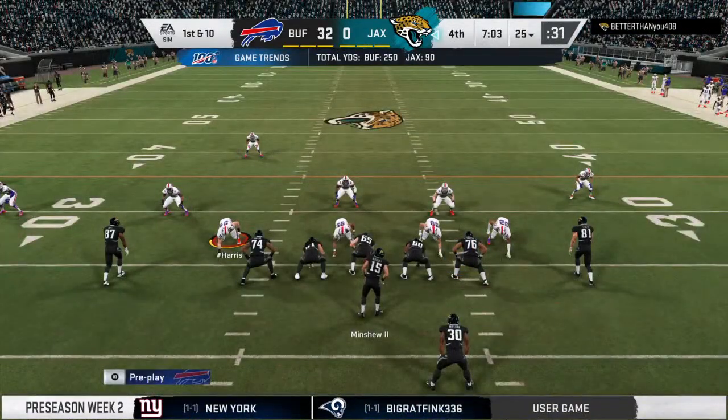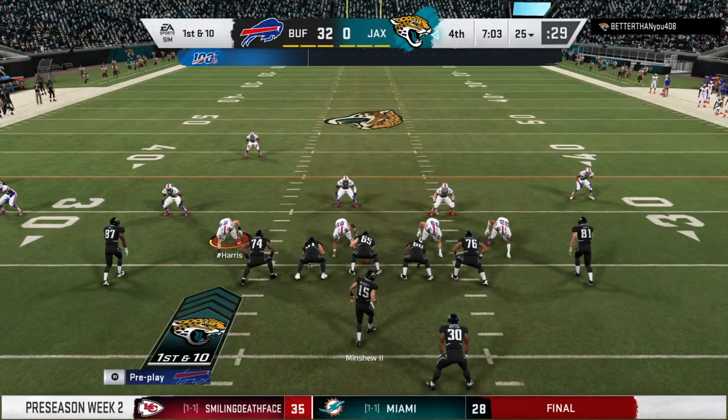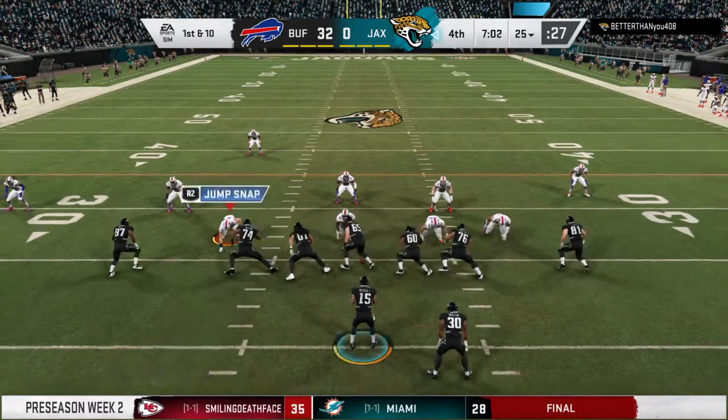Let's go. 60 Pittsburgh. 49. Watch the curl. Watch the curls. Shoot.